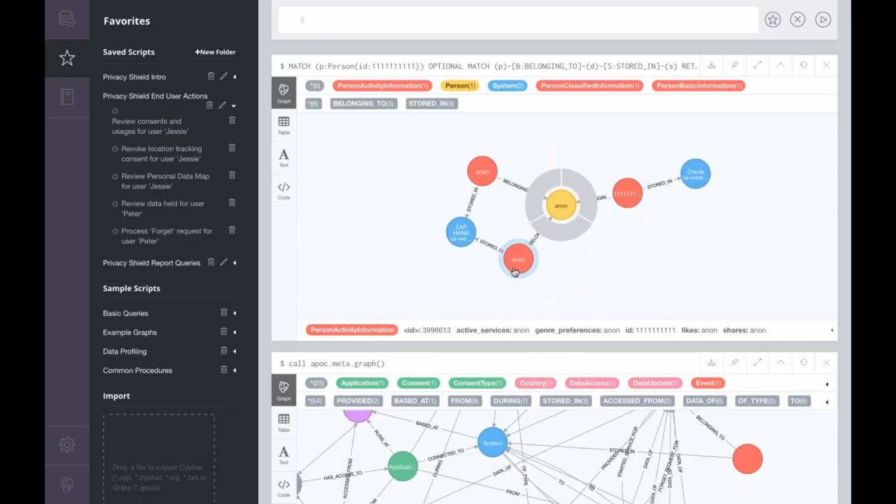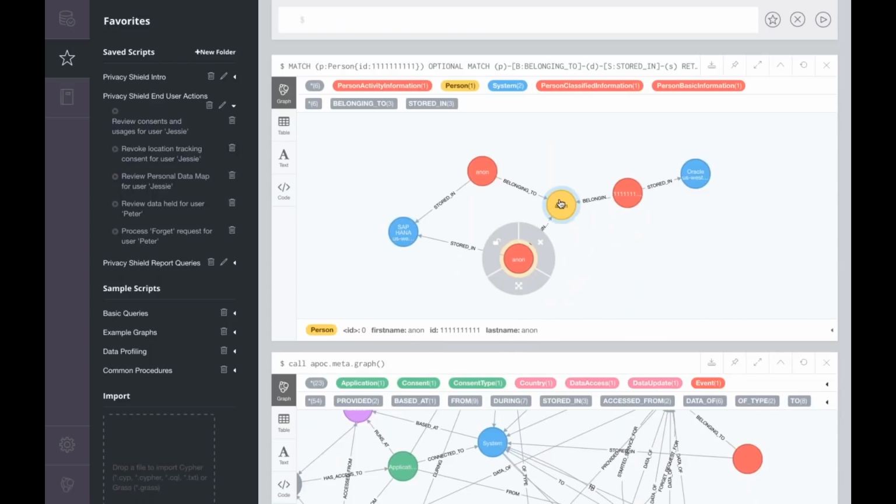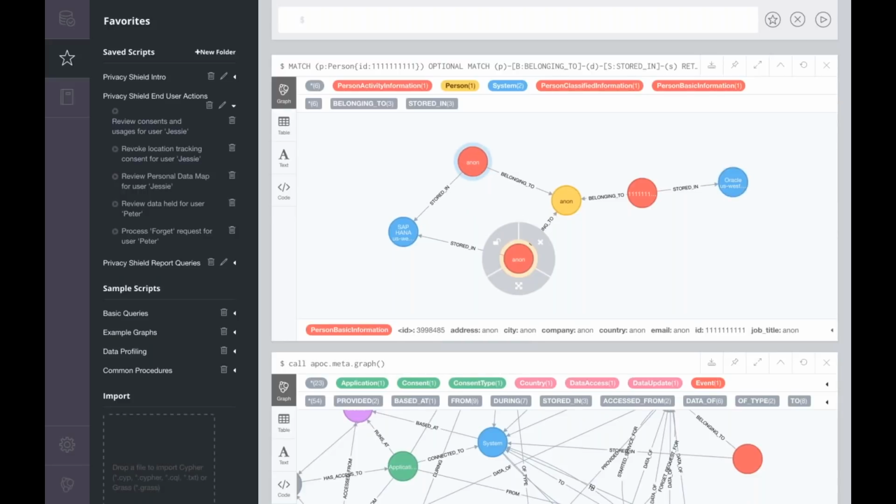So here we can see currently in the system, here's our user Peter. We've got some classified information on him that's stored in this Oracle system in US West. Then we have some basic information and some activity information that's stored in SAP HANA.